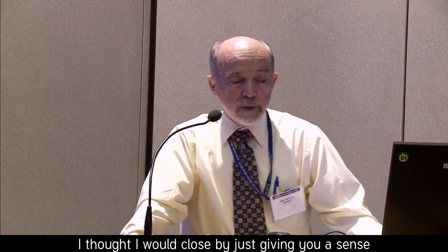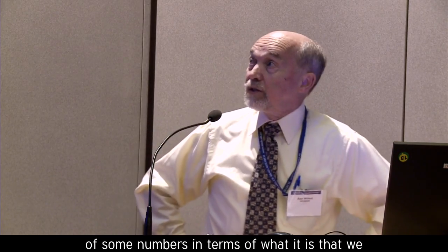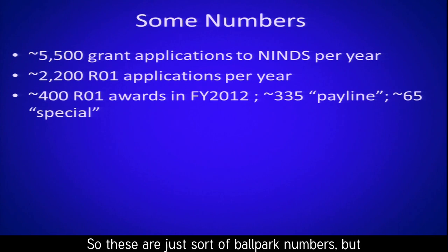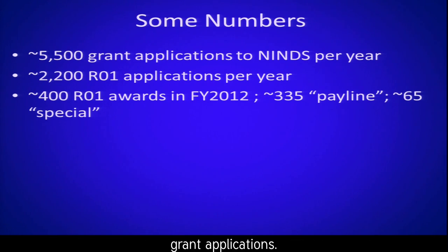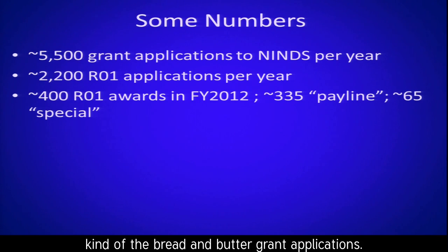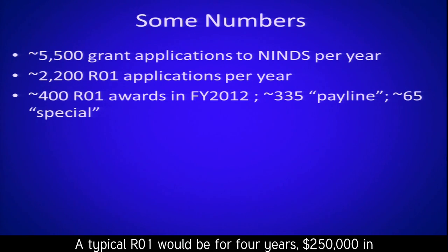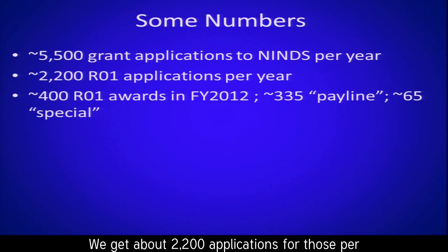Okay, I thought I would close by just giving you a sense of some numbers in terms of what it is that we actually ask council to do. So these are just sort of ballpark numbers, but NINDS in recent years has received roughly 5,500 grant applications. And just to give you a sense, the R01 applications that I think were mentioned yesterday, those are kind of the bread and butter grant applications. A typical R01 would be for 4 years, $250,000 in direct costs a year. So it's a $1 million award. We got about 2,200 applications for those per year.